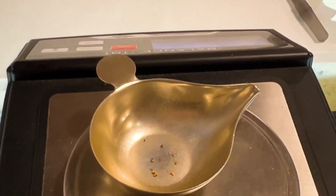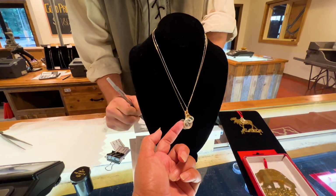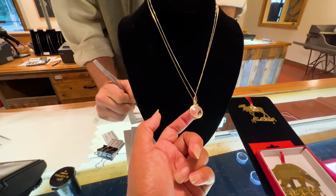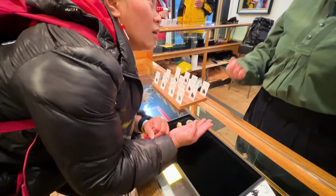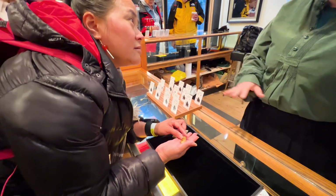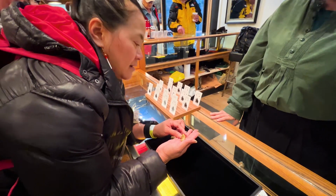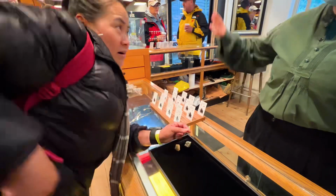1.3 grains. Okay, so we'll put the gold in here. Can you show her? A little over an ounce of gold, worth a little over $6,000. It's 22 karat, pretty much the purest gold you're gonna find naturally. And it was found just outside of the Dawson City area. So that's the epicenter of the Klondike. It's about 9 hours north of here.